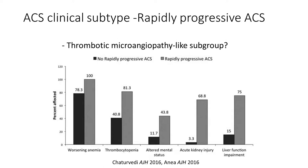And so looking at this data from that study, it appears that there could be a thrombotic microangiopathy-like subgroup contributing to the rapid progression. And this has also been supported in other studies. In particular, in autopsy studies, they have found thrombotic microangiopathy. And so this includes multi-organ failure, altered mental status, acute kidney injury, liver function impairment, all in the setting of thrombocytopenia.